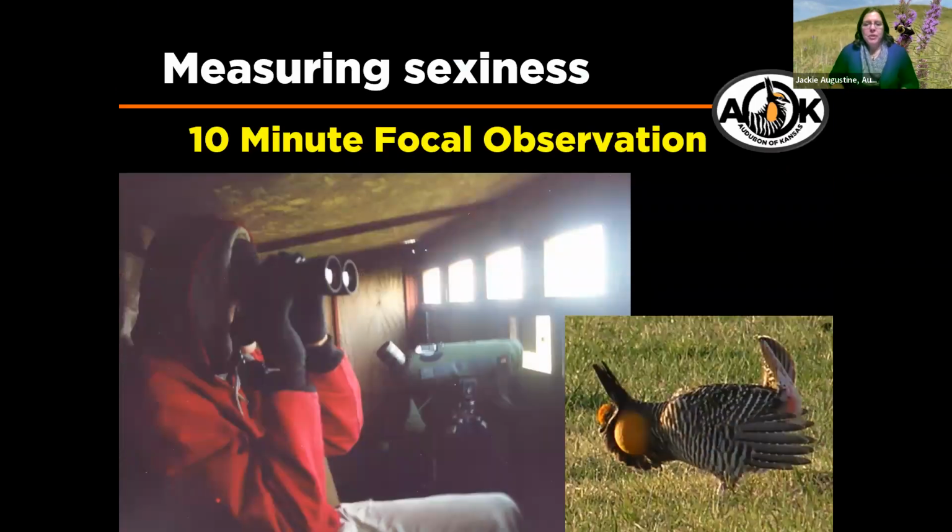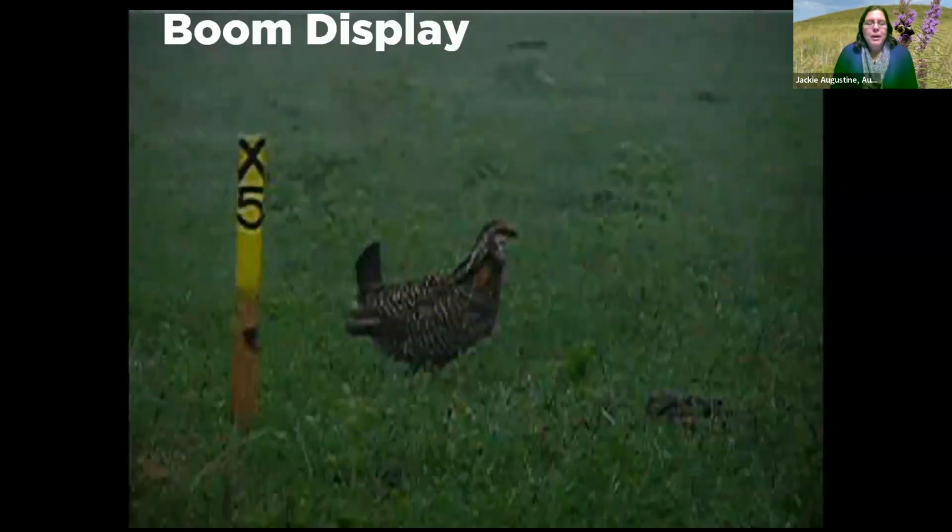And so they usually come back to the lek the next day. Sometimes they come back the same day if there's females present. And we watch them to try and figure out what they're doing. So we see lots of behaviors. And so the first behavior is a boom display.